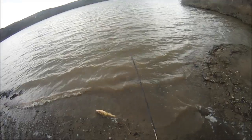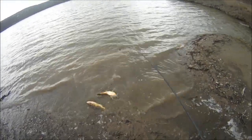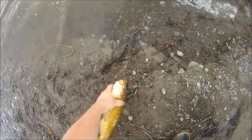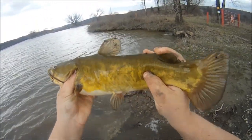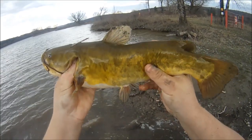Another nice beautiful brown bullhead here. There are yellows in this lake as well, but not very common. This is a nice one too. Usually you see them around 14, 15 inches here average. These last two have been above average. This is probably a 15 and a half, I'd say, right around there. Cool.